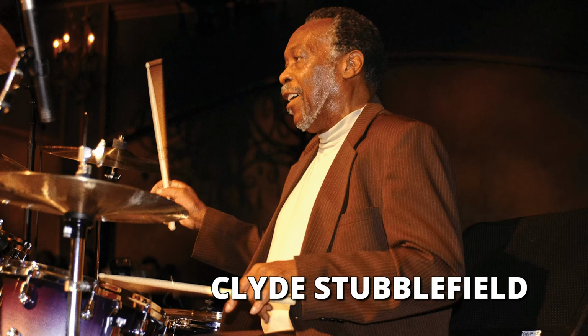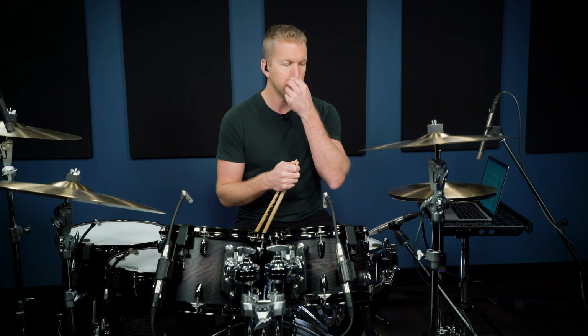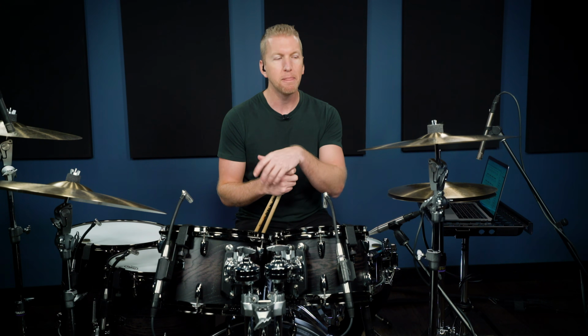So really cool groove. Now the next groove is a jam. It started as a jam by a guy named Clyde Stubblefield, and he played it with James Brown. Now this became known as the Funky Drummer beat. It's one of the most sampled grooves in hip hop and R&B, and it's just such a beautiful sounding groove, and to play it at that actual tempo where they jammed on it is like 100 beats per minute, and I'm going to try that for you.